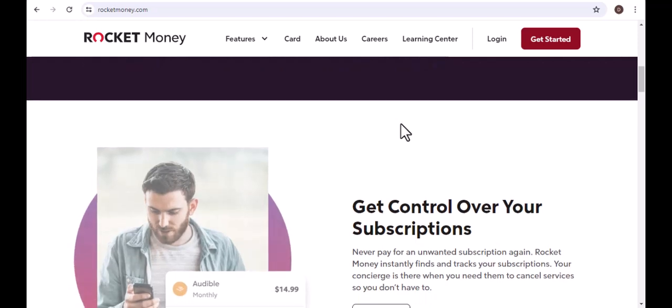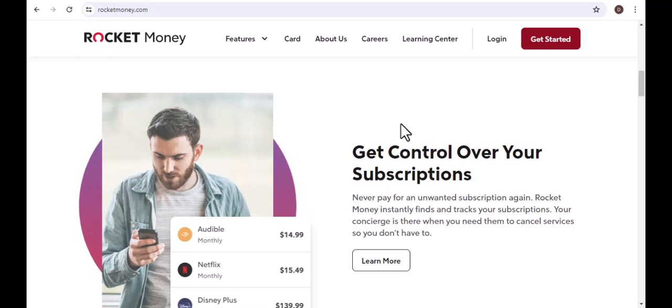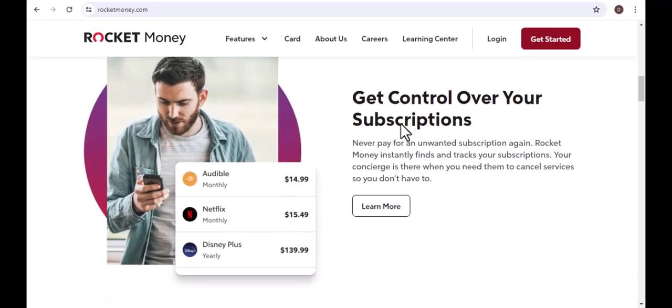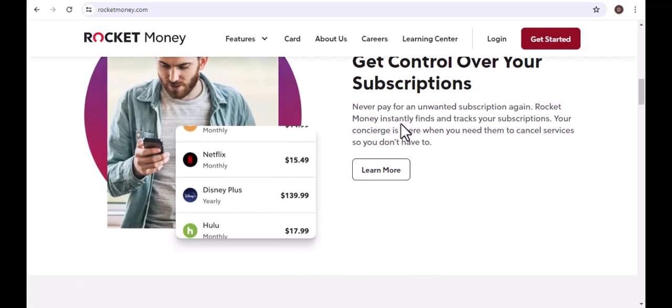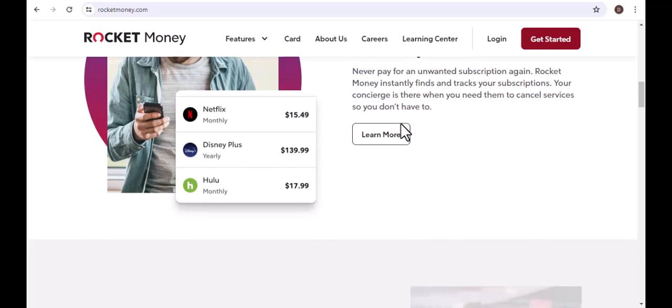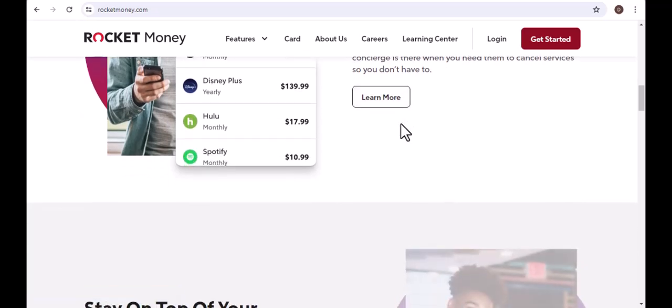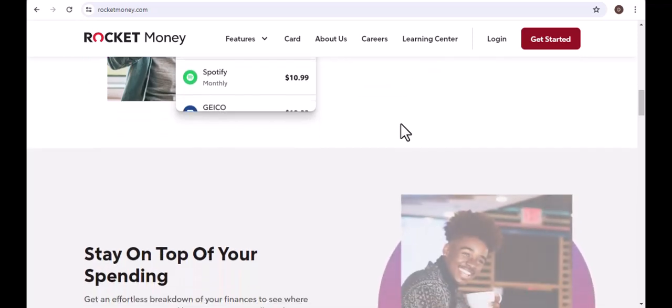We're going to cover its core features, explore its premium offerings, discuss its pricing structure, and even look at how it stacks up against some of its biggest competitors. By the end of this video, you'll have a crystal clear understanding of whether Rocket Money is the right tool to help you achieve your financial goals. So, if you're ready to take control of your money and potentially unlock some serious savings, stick around.